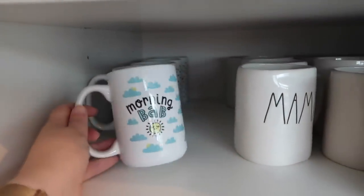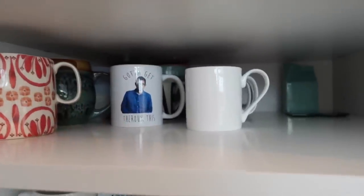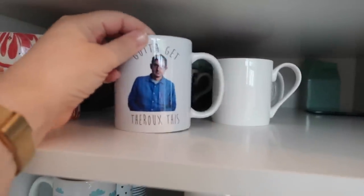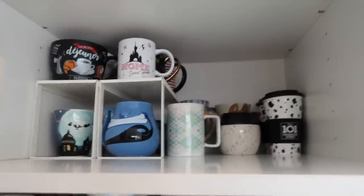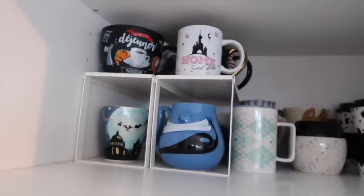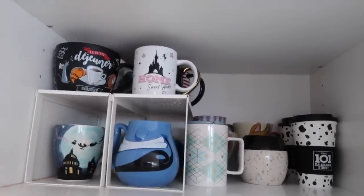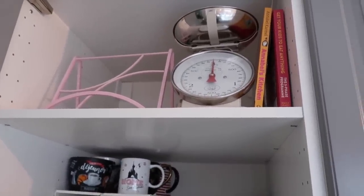We've got my Ray Dunn collection. These are my own mugs that I actually make, and they will be being released again very soon. These are just kind of like mugs I really, really like. So I love this Louis Theroux mug. And then up here are the current Disney mugs I'm using. When it gets to Christmas and Halloween, these will be swapped. But these little shelves here are from IKEA, and they're really, really handy to add double the height to your shelf. And on the top, we've got some cookery books and also some baking bits.